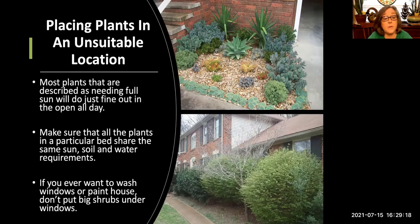This is something I put in there because I just had to deal with this. I had my house painted, and I had a couple of bushes that were kind of overgrown, and they needed to be cut back because the painter couldn't get to the house to paint. So it made me think, I need to talk about putting appropriate size plants under windows and near the house. If you're trying to clean a window and you've got an 8-foot bush in front of the window, it's kind of hard to do that. And it's certainly hard to have any work done on the house.